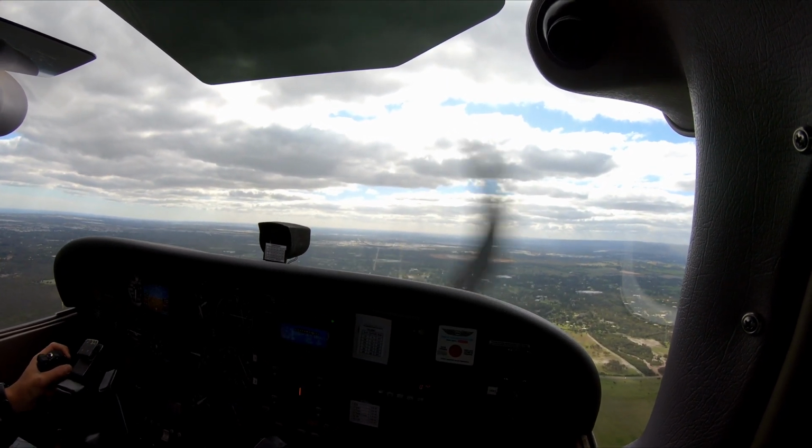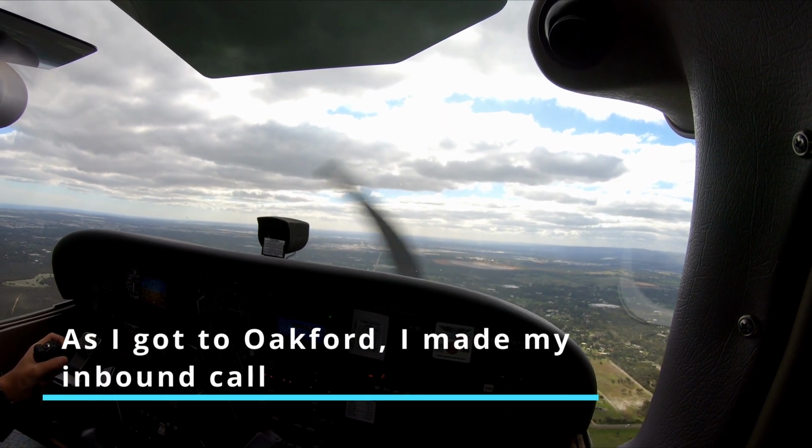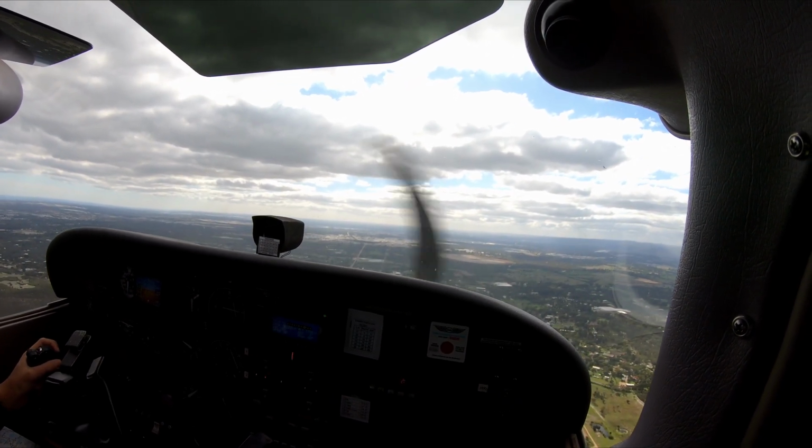Jandakot Tower, Zulu Delta Romeo is inbound at Oakford, 1500. Inbound received. Zulu Delta Romeo, Jandakot Tower, maintain 1500. 1500, Zulu Delta Romeo.